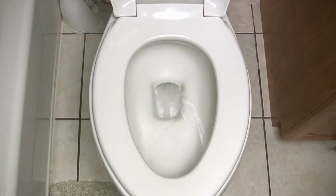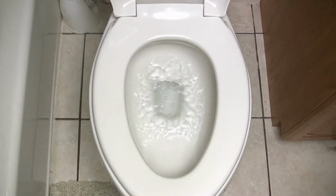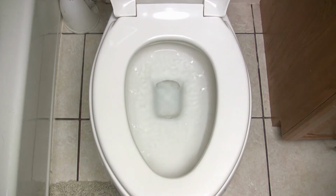So after they go to wipe, they'll just notice that there's mucus in the toilet. It is exactly as it sounds. It is dried mucus along with some older blood, which is usually brown. You find it in the toilet. I personally found mine very gross. So just something to keep in mind.